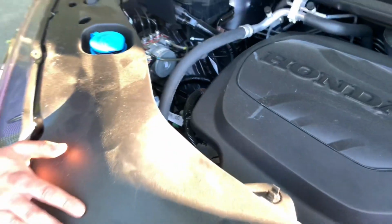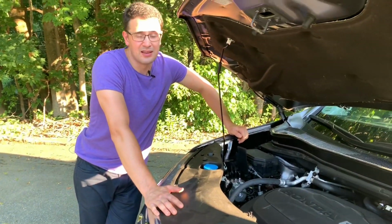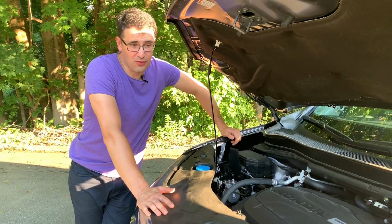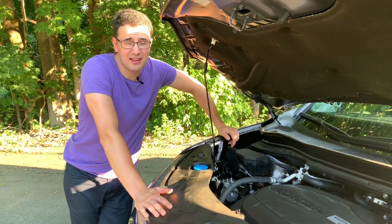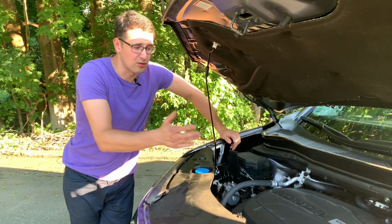For example, if you compare the price for a water pump, which is a very usual problem for the Toyota Highlander before 100,000 miles, that makes the Toyota Highlander an even more expensive car to maintain compared to the Acura MDX or Honda Ridgeline.